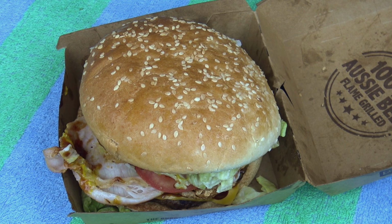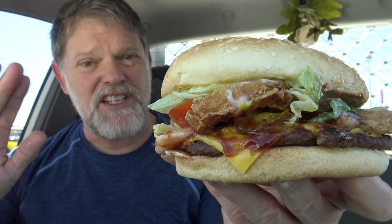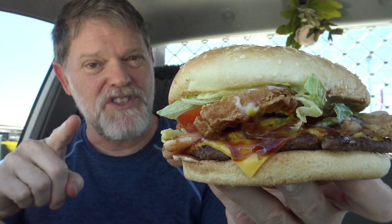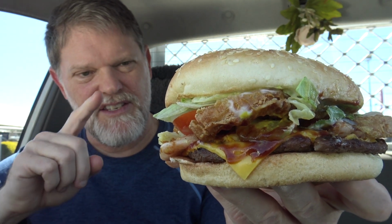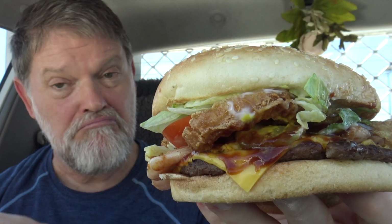Oh, I'm fanging to taste that taste of the flame grilled beef on a Whopper. Now, just FYI, a normal Whopper with cheese is $8.90, so this is $10.50 for onion rings and 2 bits of bacon. Not too bad. I can't remember the last time I had a Whopper. It seems like it's been ages, so I'm absolutely fanging for it. So let's go.